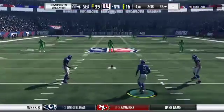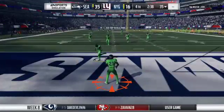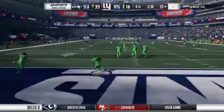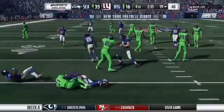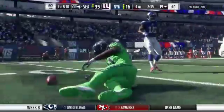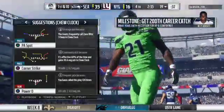Out is the kickoff unit as they run up and send this one away. This is taken about 7 yards deep. And he'll take it back to about the 19-yard line. Here come the Seahawks now, set to take over on offense.